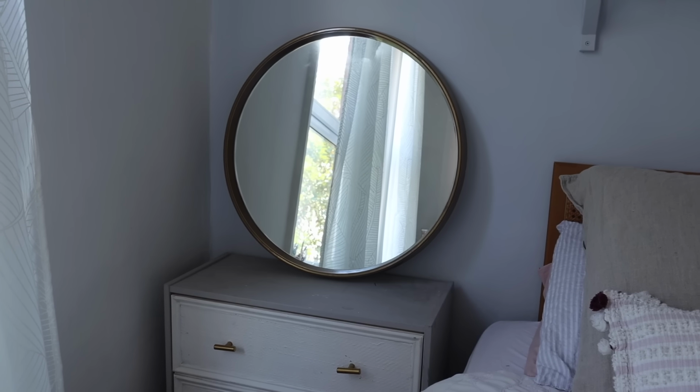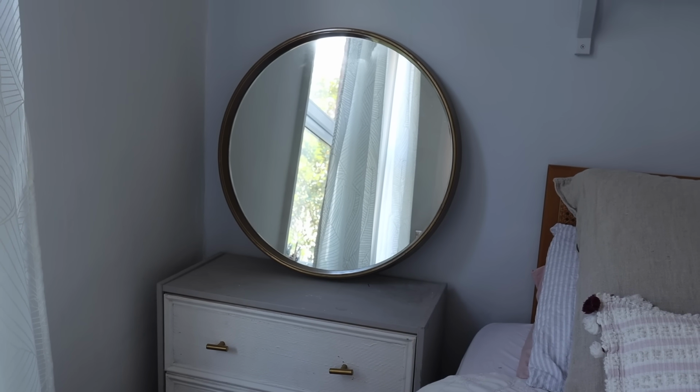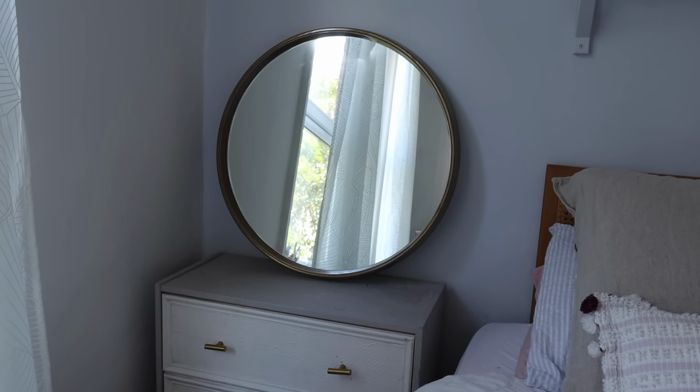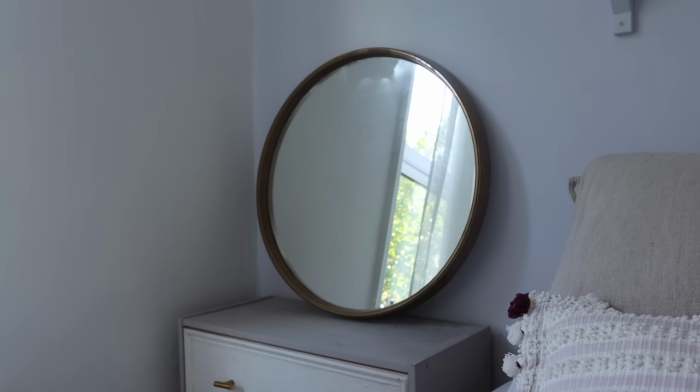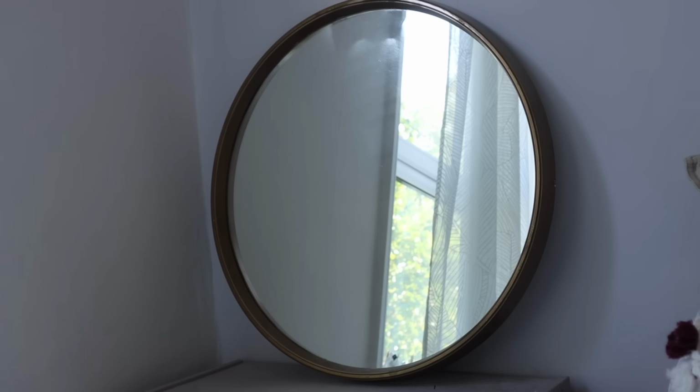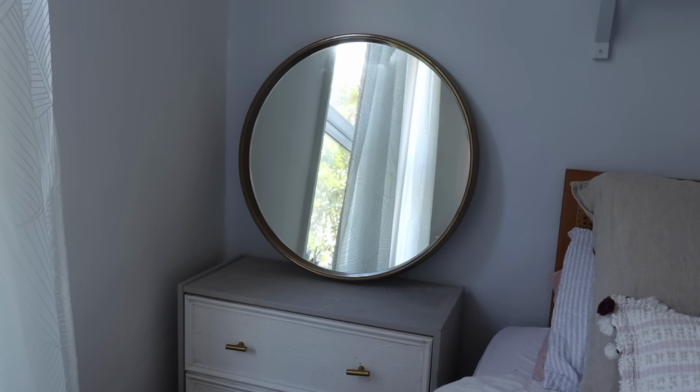I think this is about £3 or £4. I have painted it gold, but I'm regretting it because it's a really horrible colour. And I think I want to re-spray paint it with a nicer version of gold. But for the time being, it's fine. So it's just resting on top of this IKEA cabinet.